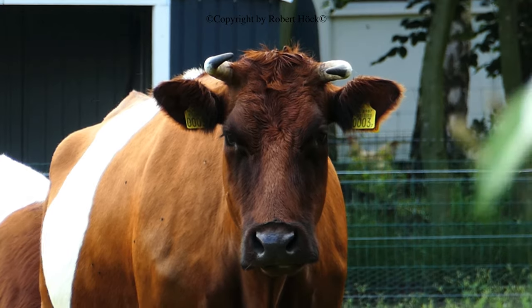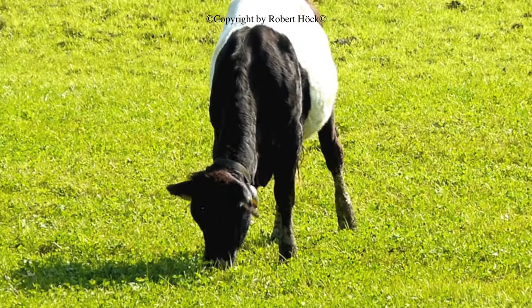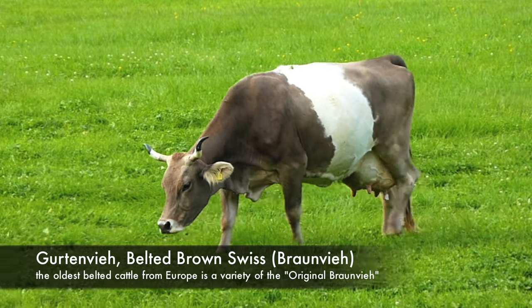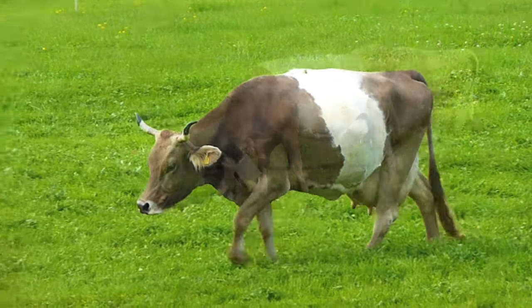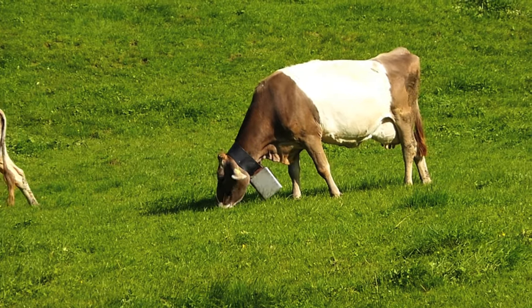Dutch belted cattle are said to be descendants from cows which were brought from Switzerland and Austria to the Netherlands in the 18th century. The ancestors still exist in Appenzell and in the Tyrolean mountains, where they are called Gurtenvieh. The Gurtenvieh is a variety of the Brown Swiss cattle, which is called in the original type Original Braunvieh.